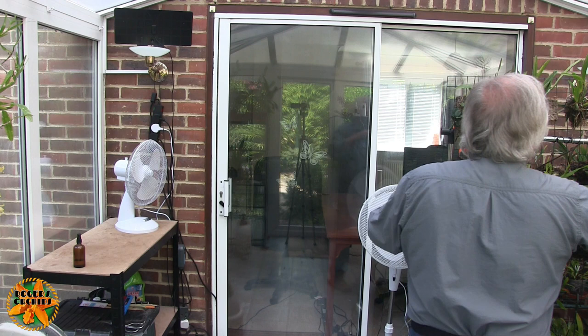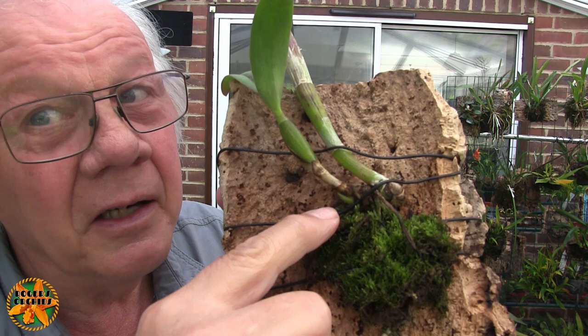Oh, next one. This one's doing absolutely nothing. See, I should get these down. I've been using the sprayer a lot. So there's me saying that this one's done absolutely nothing, and yet another one that's got a new growth that I didn't know was there. Now this has done nothing for a very long time, and I'll turn it round. Boy, did it catch the sun. That was the problem in the other place.